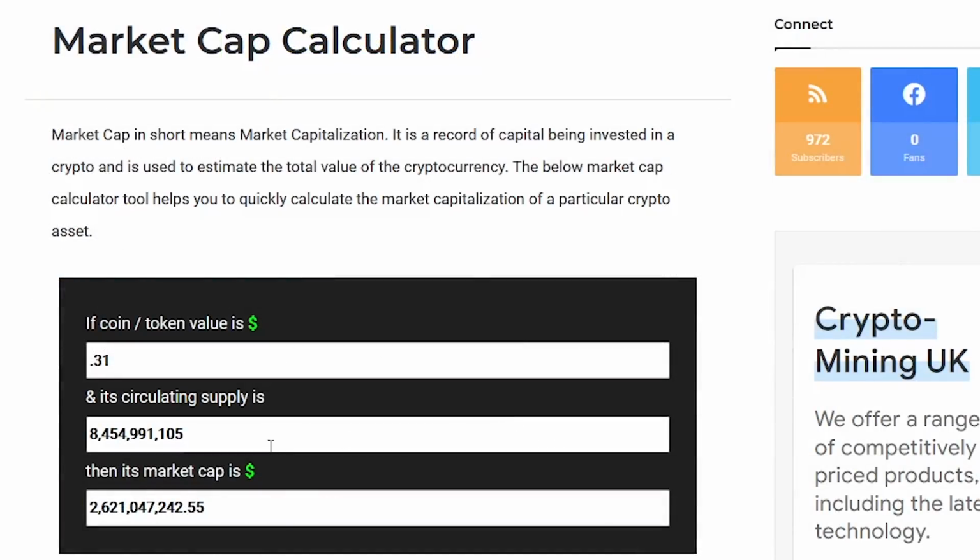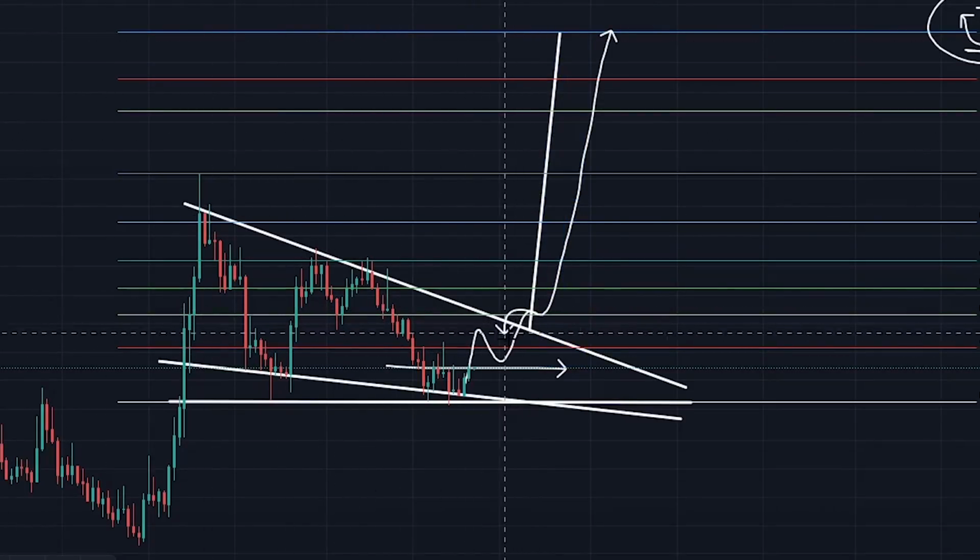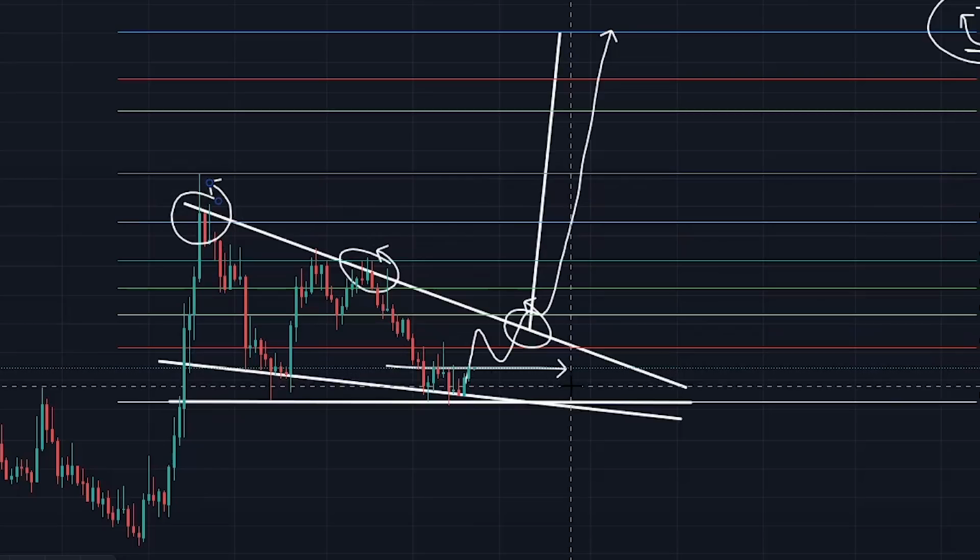So we know the circulating supply is 8.45 billion tokens, and we know the price target we're looking at in this bull market is 0.31. That gives it a total market cap of 2.621 billion. So it is absolutely possible. Nothing is guaranteed, obviously, but given that market cap calculator, and the fact that I've seen plenty of projects go from a few million to a few billion, this is a very possible scenario for this particular coin. But like I said, nothing I say is financial advice. Everything is for educational and entertainment purposes only. But if you're looking for a conclusive break, wait till we break this trend line if you want to get involved in Bepro right now.